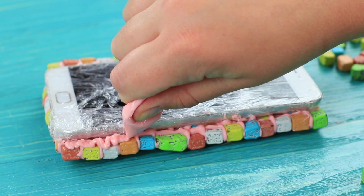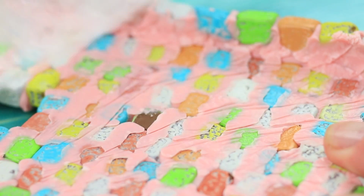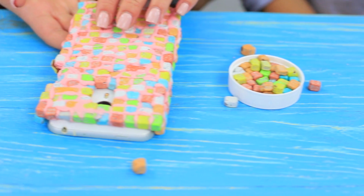Cover the side panels in the same way so that your phone is held tight in the case. Take off the wrap when the chocolate hardens. This case is a mosaic art piece. My friend shouldn't hurry up to chew on it. We still have regular candies for that, though I will gladly bite off a piece of my weird brick case.